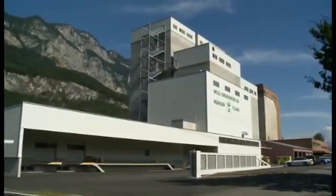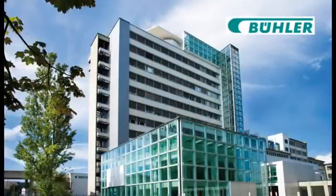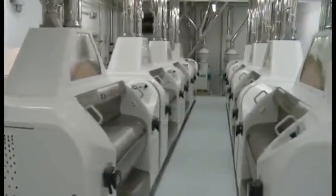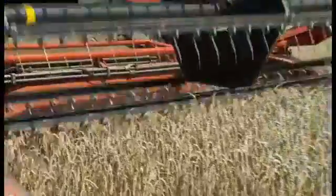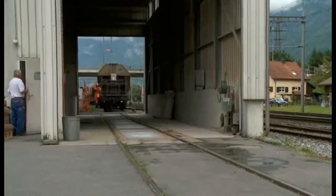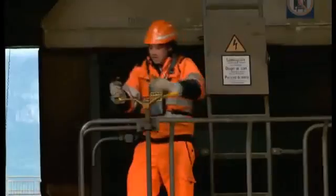The new milling plant is equipped with state-of-the-art process technology supplied by Bühler Swiss. Every day it processes 100 metric tons of wheat into high-quality end products for bakeries and the baked products industry. Most of the grain varieties processed, wheat, rye and spelt, are domestically grown. The grain, which is mainly received by rail, is stored in the adjacent grain silo before processing.